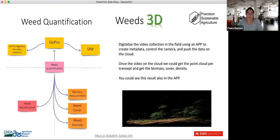On the orange side, you can see the image processing approach. We can obtain this information with an image processing approach, but we also want to add weed identification. For the weed identification, we need more machine learning and deep learning. And we have the timeline for this technology. Next one, please.